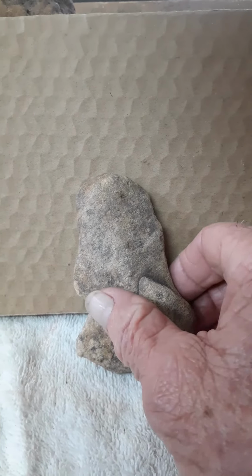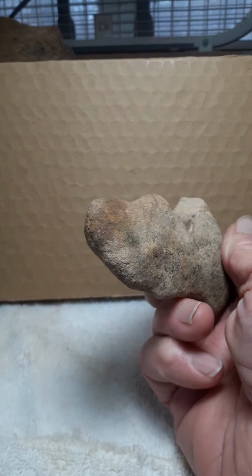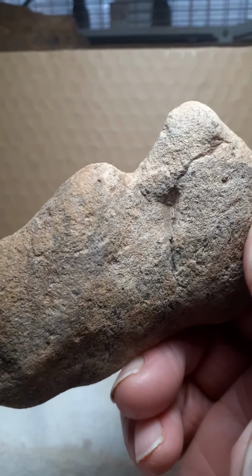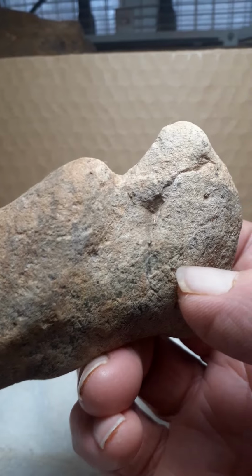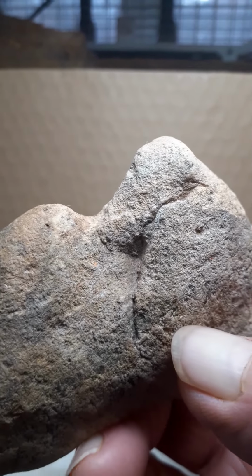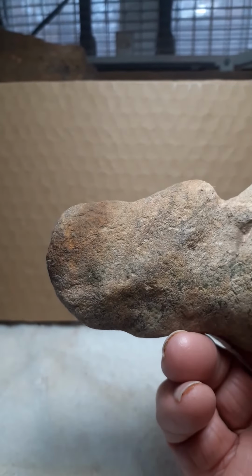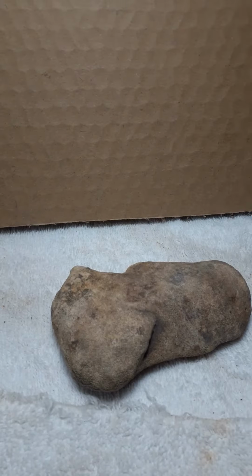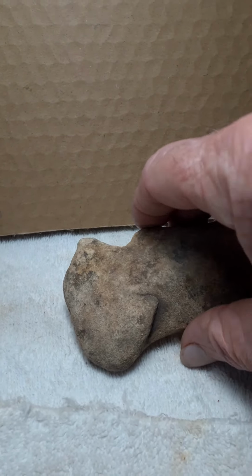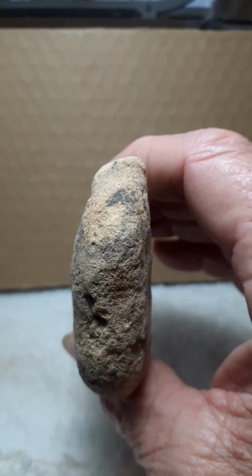I found one more image on this I want to show real quick. Wait. That is a Thunderbird. Original black color. And that is a snake that is attached to that wing. Incredible artwork. Incredible. One more time, I promise. There is a Thunderbird painted in black right there.